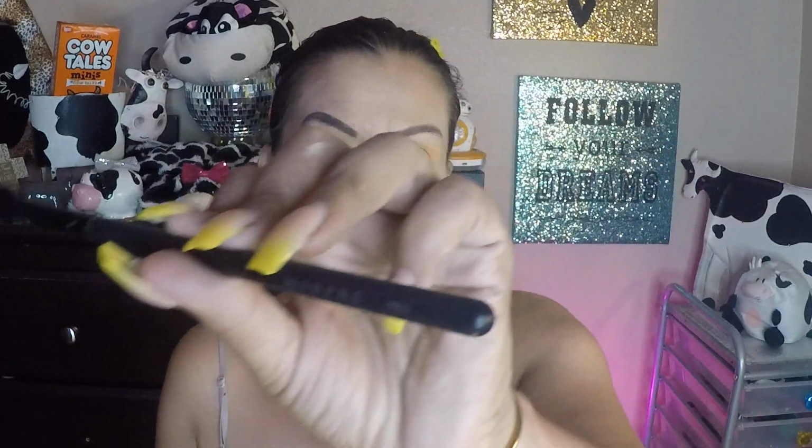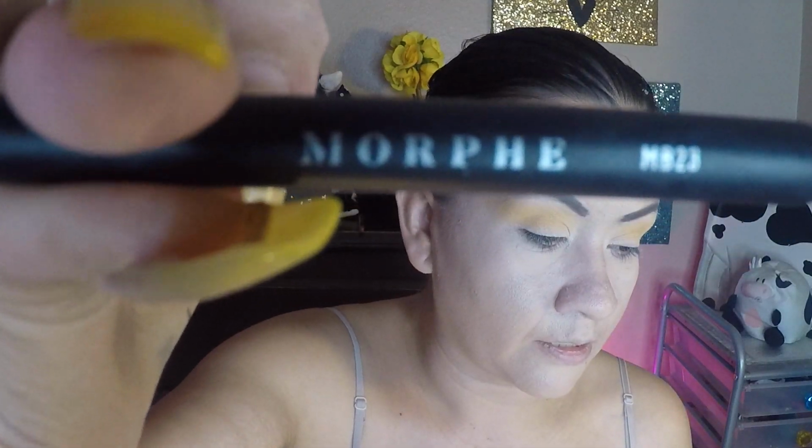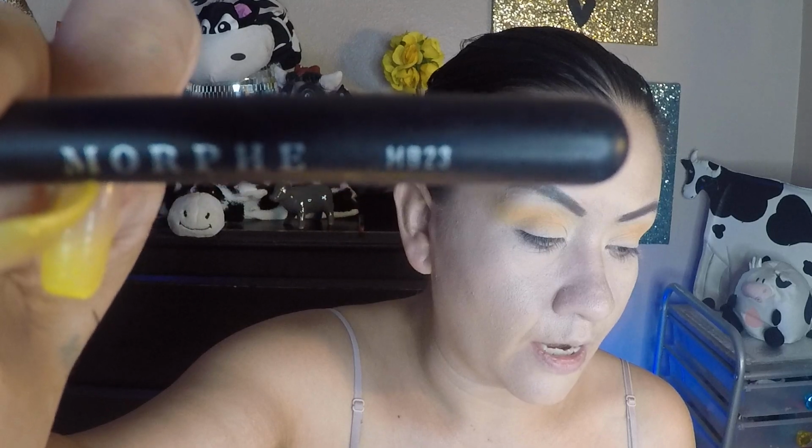M533 brush for now, and I am going to go in now with, are you going to have a number for me? No, this one does not have a number. It's a little pointed out. Hold on a second. Let me try to find something. Okay, so now we're going to go with the Morphe MB23. Can you see? Hold on, I'm going to show you so you can know. Morphe. I hope you're able to see that. But if you weren't, it is the MB23.